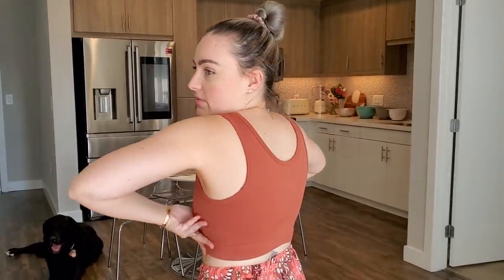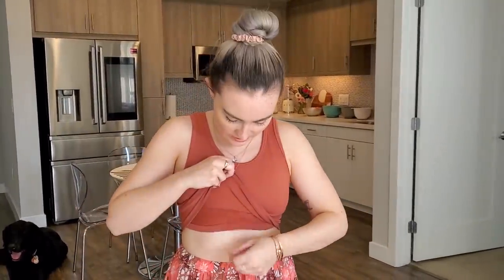And this top. Tell me you don't want to order this right now. It's ribbed. It's stretchy. It's that seamless material, like there are no seams around it. And it has the built-in bra. It's perfect on me lengthwise. It's just a little above my belly button. So with high-waisted things, it just shows that little strip of tummy. Love. This cardigan. Oh, yeah.